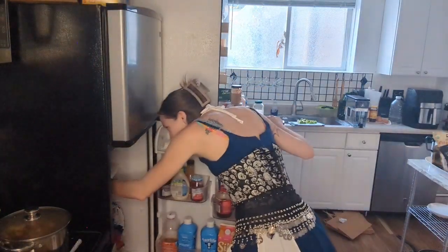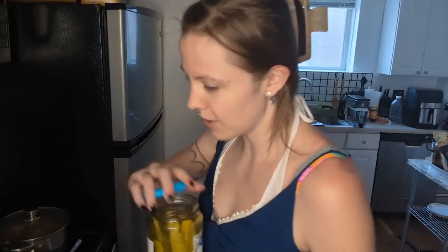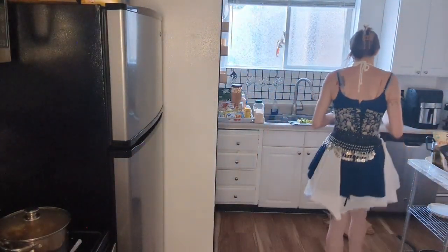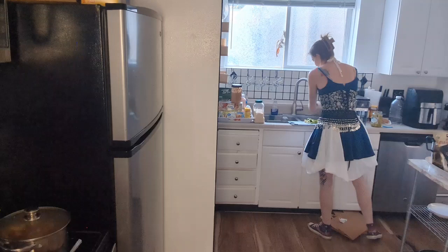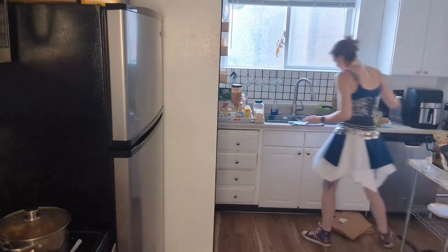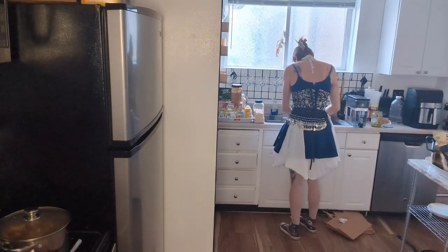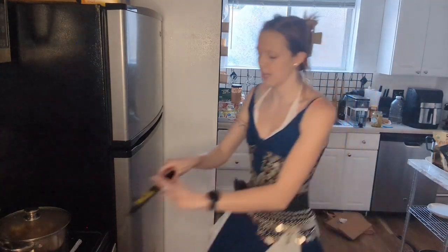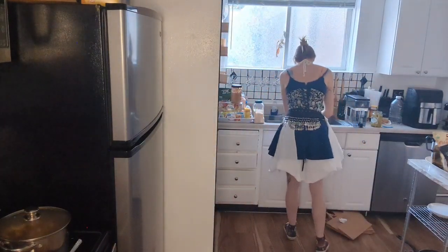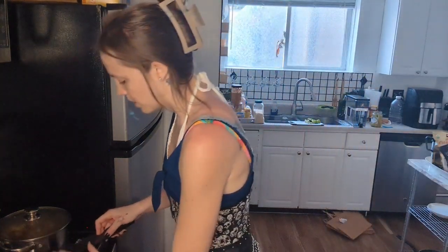And then I gotta cut up some pickle. Yeah, this is the one. Because I just feel like it tastes better with pickles in it. Gives it a crunch. But I'm realizing now I'm not sure if I'm going to use these or not. So we're just going to be careful. Let's go with 4 pickles.